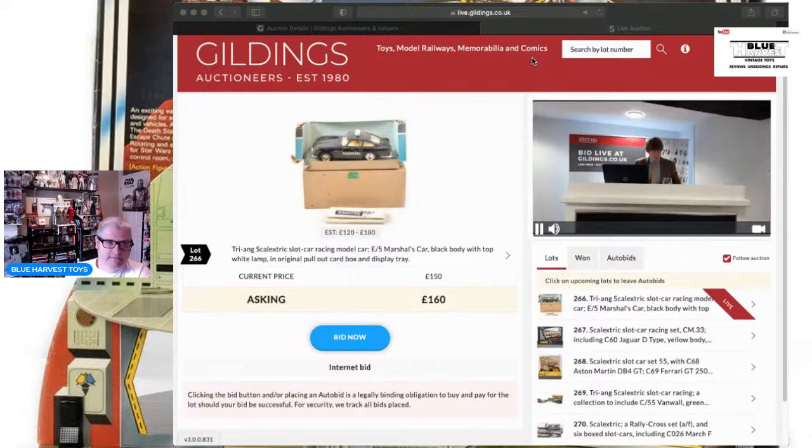266 now, we've got the Marshall's car, this is a rare one here, and the internet's opening at 150, but I've got 160. My bid at 160, 170, 180, 190, £190 for the Marshall car there at 190. Any other bids then? It's 190 with me.